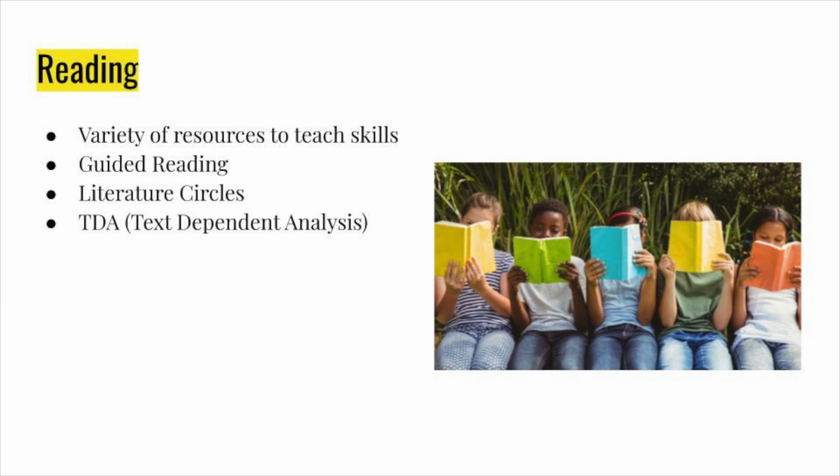In reading, we use a variety of resources to teach the skills. We do have a reading book, but we also use resources outside of the reading book. Students will have guided reading where they'll work with the teacher and with each other in groups, as well as literature circles, which is a little bit more independent. So the kids will get to read books with their group that are on their level, and they'll get to discuss those books and do jobs with the books that help to review the skills that we're learning in class.